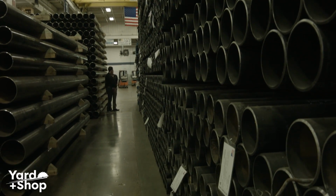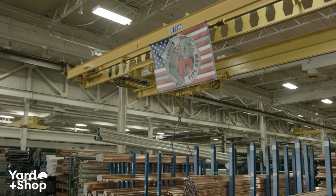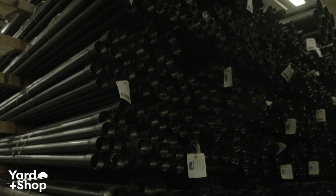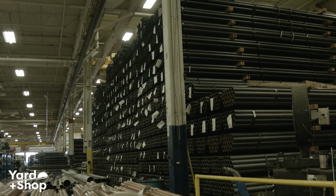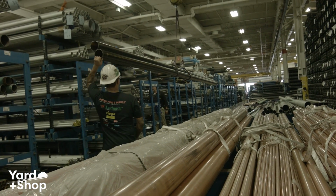And with our network of vendor partners, we can really source almost anything same day. We're able to really cover a lot of those back orders, keep that productivity moving. And we have one of the largest facilities out of any supplier. To be able to have this volume of pipe in our facility really helps make sure that we're going to have the product in stock that the customers need when they need it.